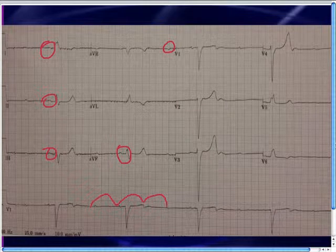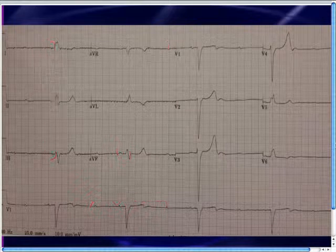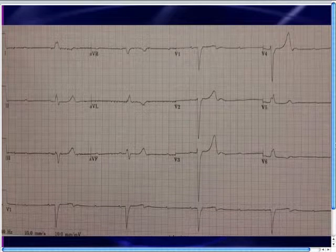And then we've already established that there's a Mobitz 2 with 3-to-1 conduction. And so the ventricular rate is 1/3 of the rate of the atrium. So the atrial rate is around 90. The ventricular rate is around 30. We'll just make the math easy.